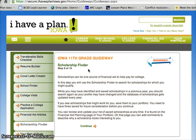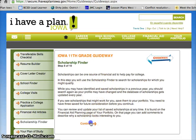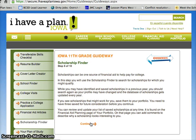We're getting close now to the last part of our Guideways, real close at this point, and it's the scholarship finder. So we looked at financial aid. Well, how else can you pay for college? You can pay for it with scholarships as well. So after you've read through that, click on continue.